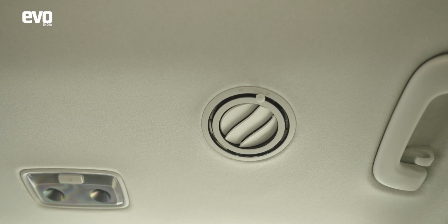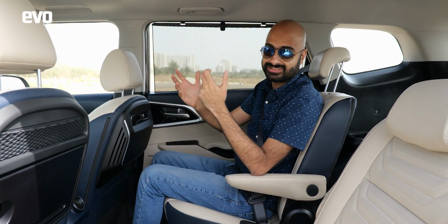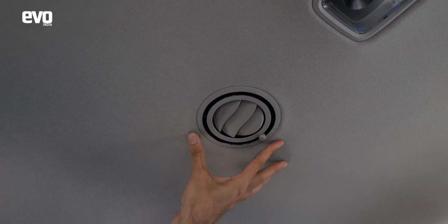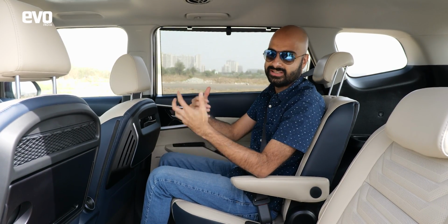But I think it's a good thing because the vents blow air straight in your face and you cool down much faster in the summers. But something that's not so nice about them is how they feel. And every time you adjust them, this whole roofliner shakes, which is not very nice. It doesn't give you a feeling of robustness and solidity.